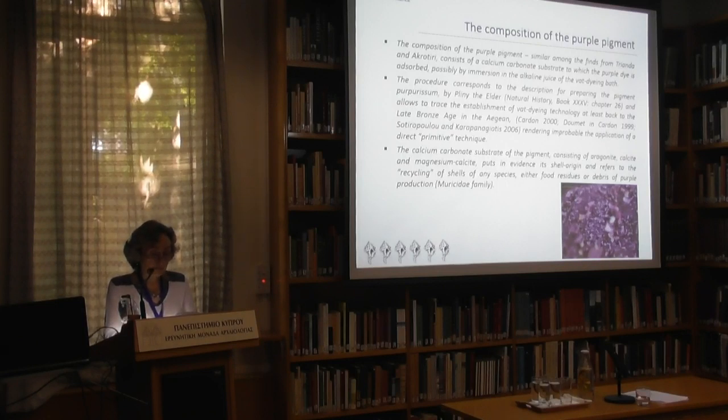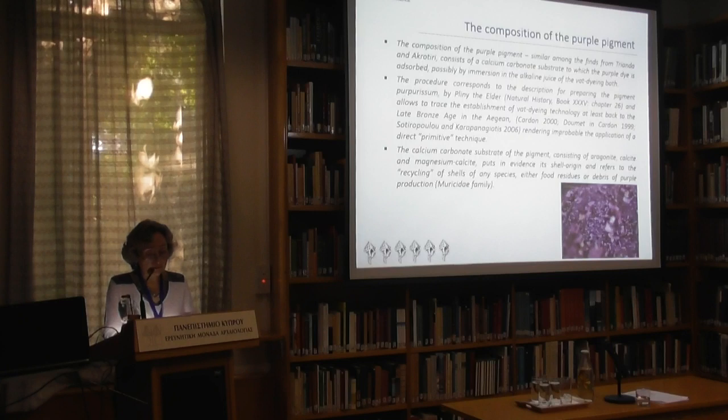The calcium carbonate substrate of the pigment, consisting of aragonite, calcite, and magnesium calcite, puts in evidence its shell origin and refers to the recycling of shells of any species, either food residues or debris of purple production. The lumps of mollusk purple found at Akrotiri and Triada, together with lumps of other pigments in the same context, could be intended for painting.